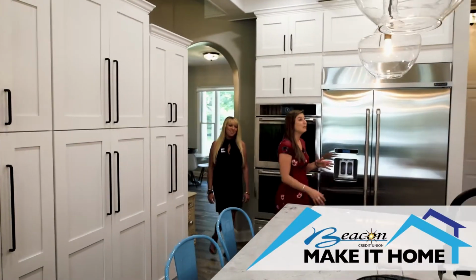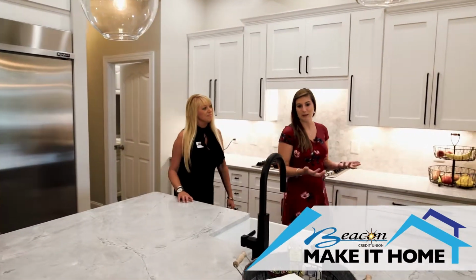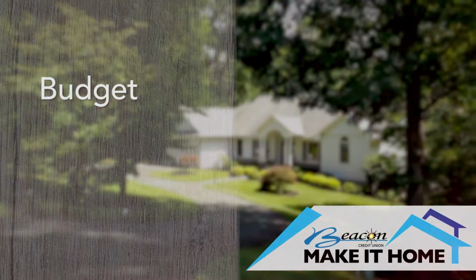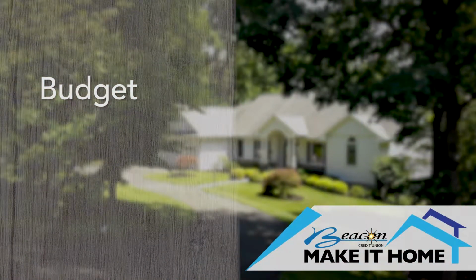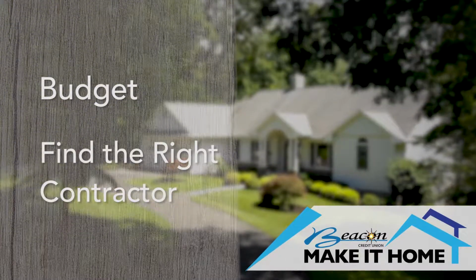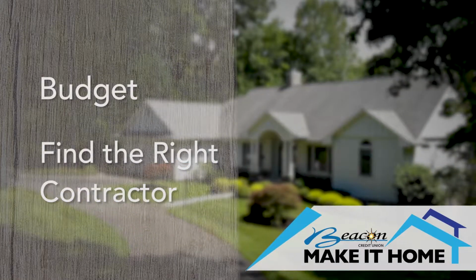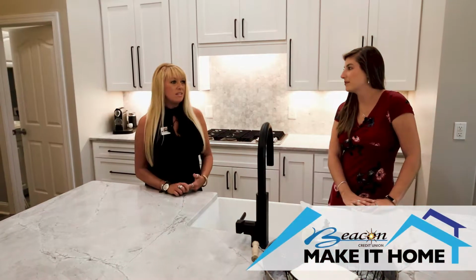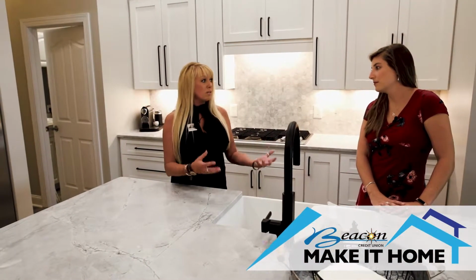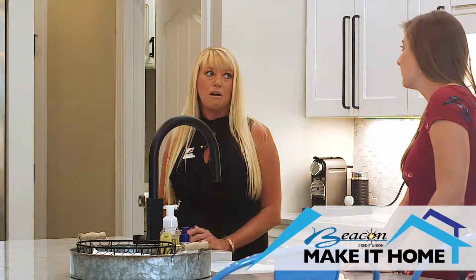Wow, this kitchen is beautiful. When it comes to starting a home renovation, what are some of the most important things that people need to consider? Well, there are a couple things. One of those is your budget. You want to make sure you have a realistic idea of what your budget needs to be. Another big thing is finding the right contractor. There are a lot of folks out there that profess to be contractors, but you want to have a Class A general contractor, licensed, insured, make sure they've got a great safety program in place, because not only for you as the homeowner, but the workers that are on site, you just want to make sure all those lines are checked off.